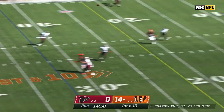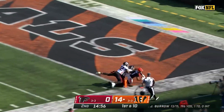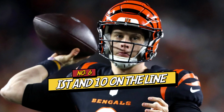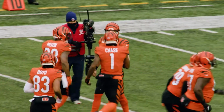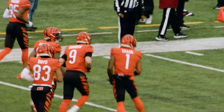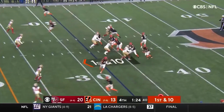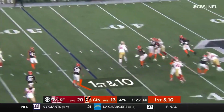Now at number 6 is yet another Joe Chase special, and this one is right on the money, or should I say, right on the line. Number 6, 1st and 10 on the line. Remember earlier when I talked about giving this quarterback time and space? Well, the San Francisco 49ers also made the same error. And let's just say the Bengal number 9 did his thing.